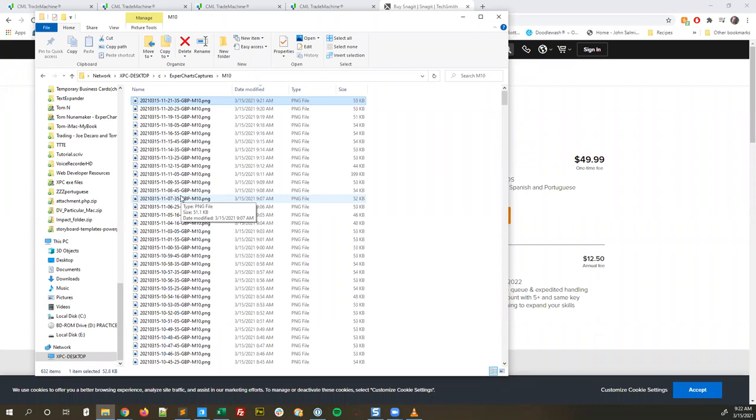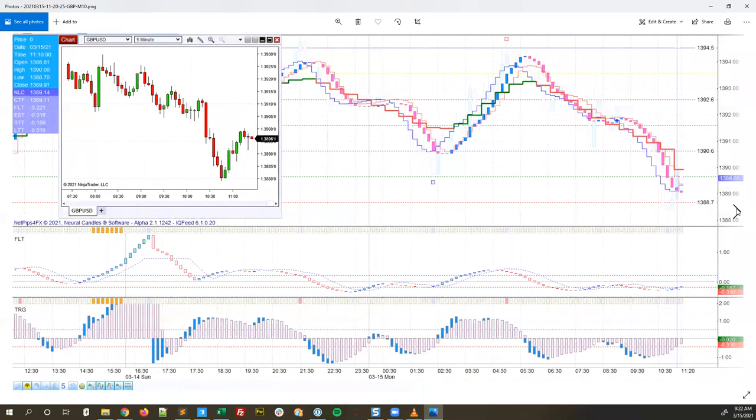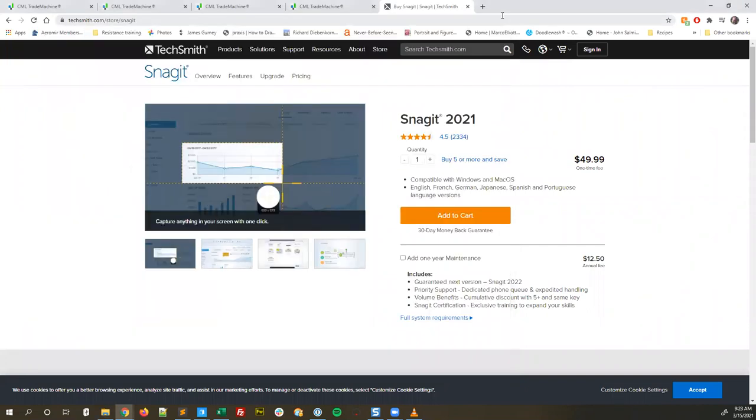If you just want to step through the trades, every minute there's a new one. It's actually pretty fast to step through images. So if you just get like a couple of them, then you can just use a photo viewer and just start stepping through it like this. And it's pretty easy to kind of follow along without massive download sizes. So that's another thing I'm doing.